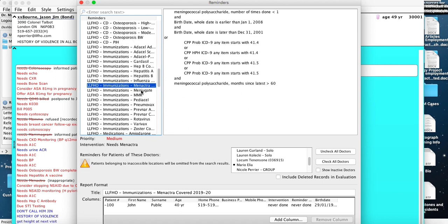Some of them you may want to use, some of them you may not want to use. Again, I will be including the links to where we're going to house these reminders so you can simply upload them to your system. We found them quite interesting to use in our practice, and hopefully you find them useful too.